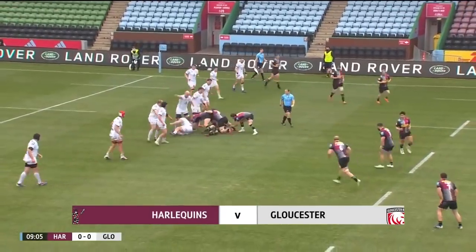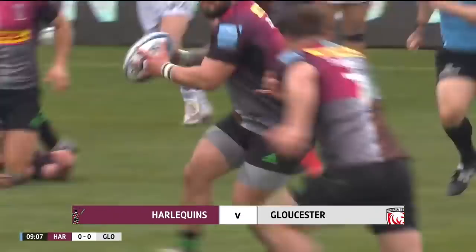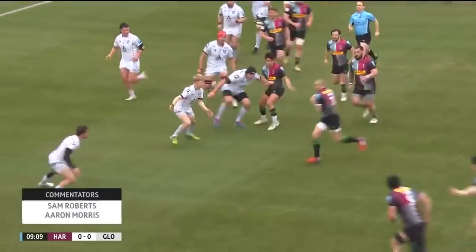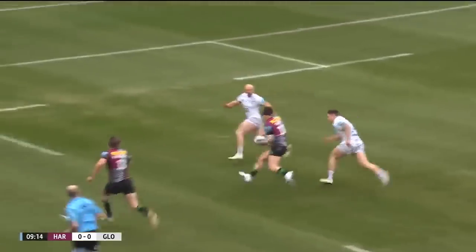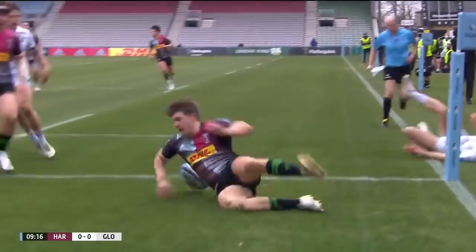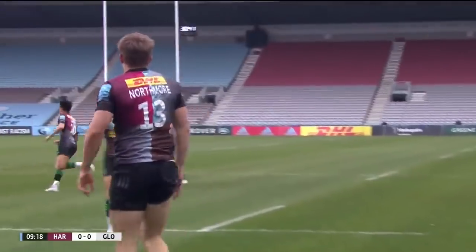More big tackles coming in from the defensive line in white. Gloucester, but Smith will force it. Brown, lovely offload from Brown. This could work. Murley, Northmore, that is it. Opening score for Harlequins.